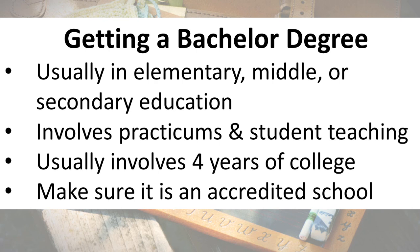And then, of course, student teaching is the classic that most of us are familiar with, where you basically become the teacher for a certain amount of time. You're assigned to a classroom, you job shadow the teacher, but you also take over the lessons, the planning, and the grading for a bit of time.